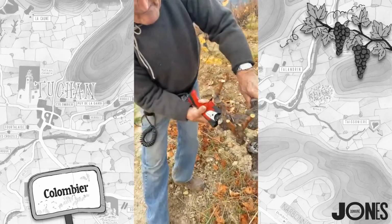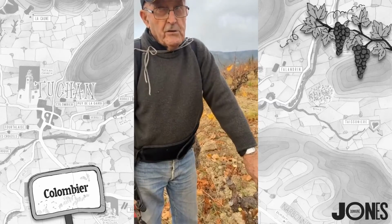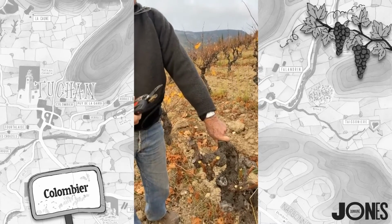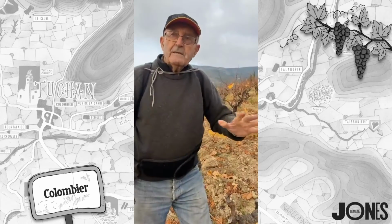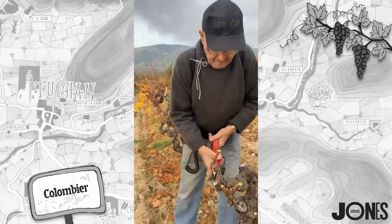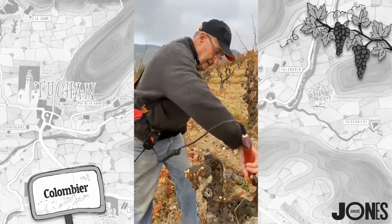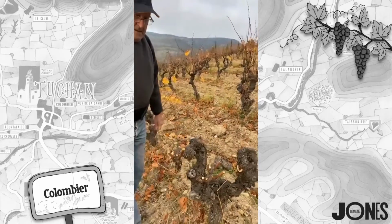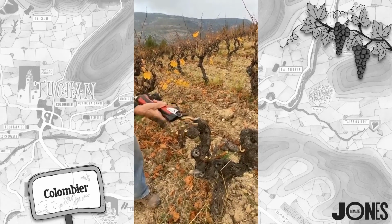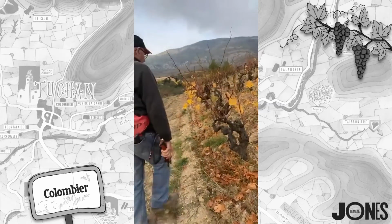So tu laisses combien de têtes? Oh, 7 en moyenne. 7 têtes en moyenne. So he leaves about 7 shoots. C'est un cépage qui ne fait pas beaucoup de raisins, mais après ils sont gros quand même. So Macabeu doesn't make that many grapes, bunches, but they're massive bunches. So he's planning on leaving 7, are they called heads, I think? Those of you who know will be able to tell me. Rob, for example.